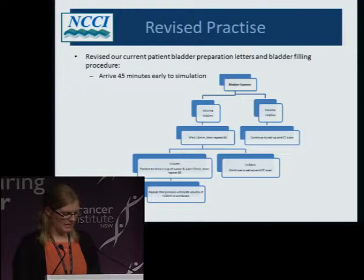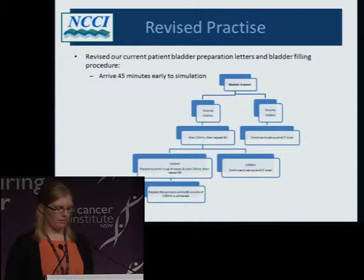From CT simulation, patients are now asked to arrive 45 minutes early to simulation, where they are instructed to drink 600 mils of water. The bladder scanner is then used to assess the bladder volume after 45 minutes, and we proceed to the procedure if the bladder is greater or equal to 150 mils. The final bladder volume is recorded in the bladder and bowel assessment, which is then transferred to our site setup for easy reference during treatment. And the success of the bladder scanner has been extended to all bladder filling patients throughout the department.